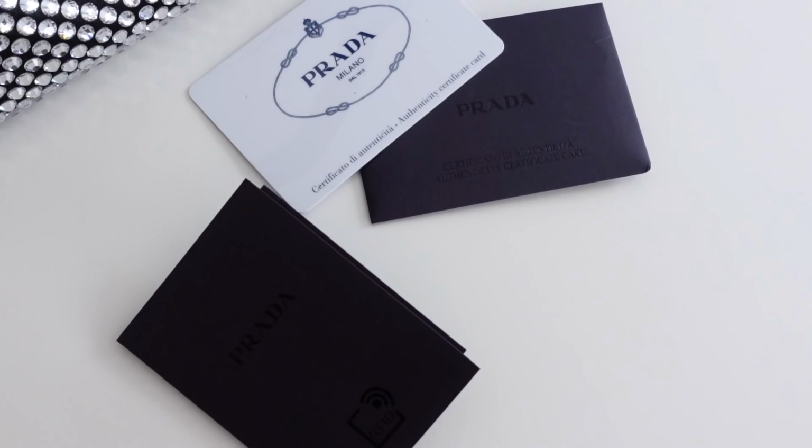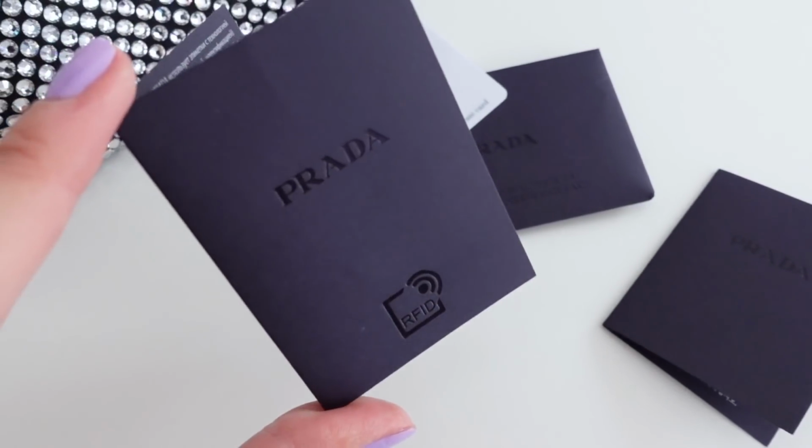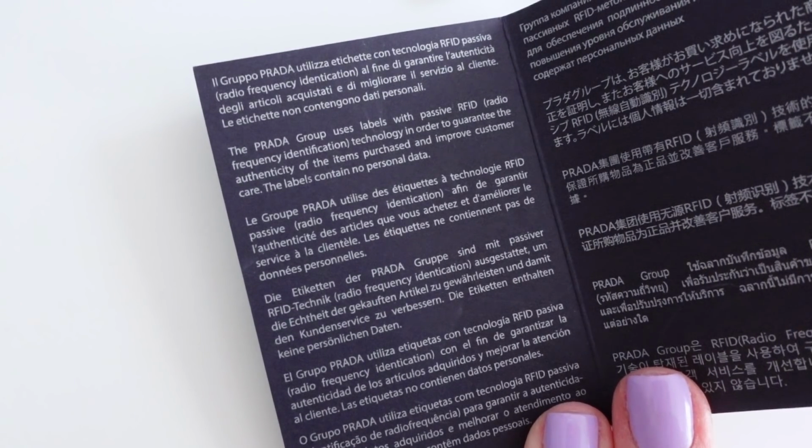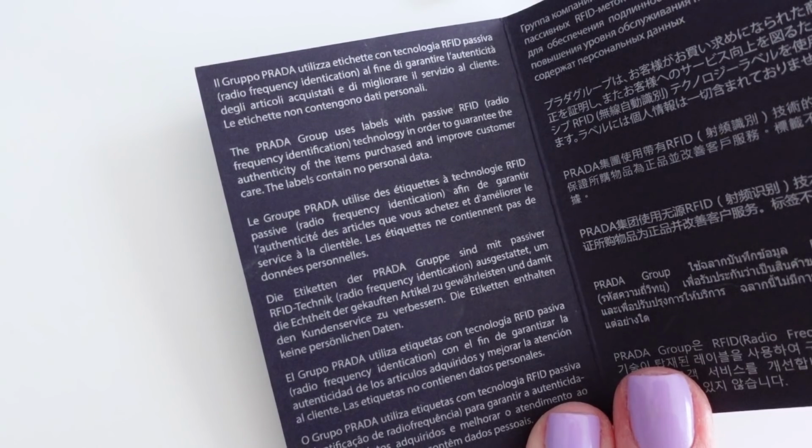I purchased this bag and I noticed something very interesting. If you check the little booklet that comes with the authenticity card, it says that the product group uses labels with passive RFID, radio frequency identification technology, in order to guarantee the authenticity of the items purchased and improve customer care. The labels contain no personal data. So that is interesting. I've actually heard that many brands are starting to use this radio frequency technology. But anyway, let's move on.